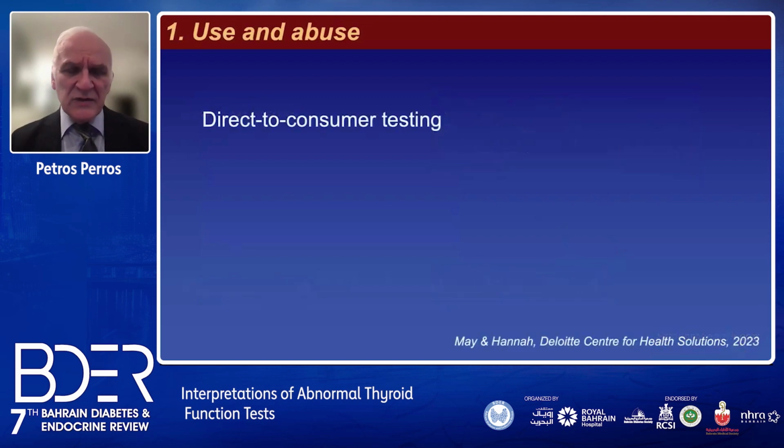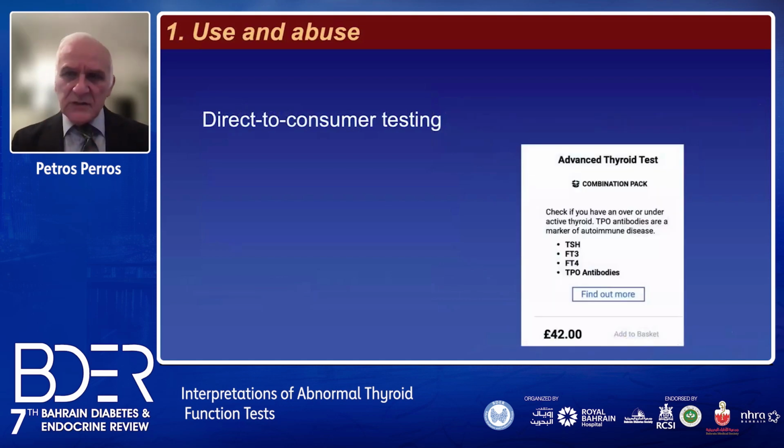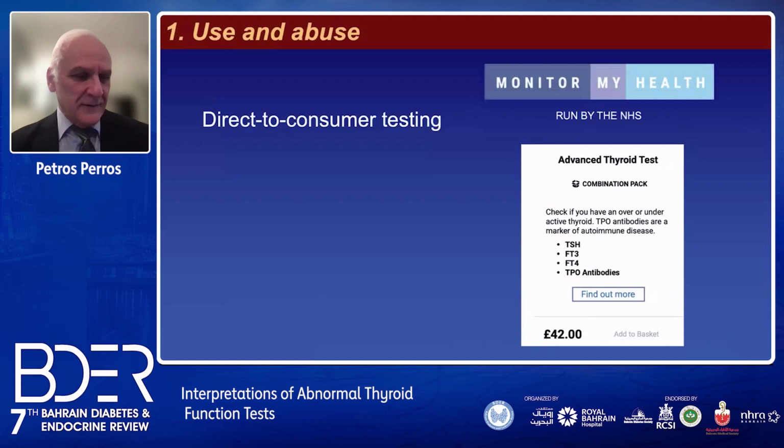And direct-to-consumer testing, if you don't know what that is, well, it is the one that has really grown in the last 5 years. And this is about patients, the public, anybody, ordering a kit by post, which arrives, and then you do a finger prick, and you send the sample back, and you get the results. This particular one is actually promoted, I'm sorry to say, by the NHS itself. And I don't approve, by the way, and I'll show you why.